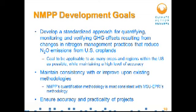and we initially wanted it to be as broadly applicable as possible. So as many crops and as many regions within the U.S. as we possibly could, but at the same time we wanted to maintain this high level of accuracy. And so I'll talk in a moment about how data limitations, in terms of where the science is today on nitrous oxide emissions from croplands, have limited our protocol to date. We also wanted to maintain consistency with, build upon, and improve upon existing methodologies.